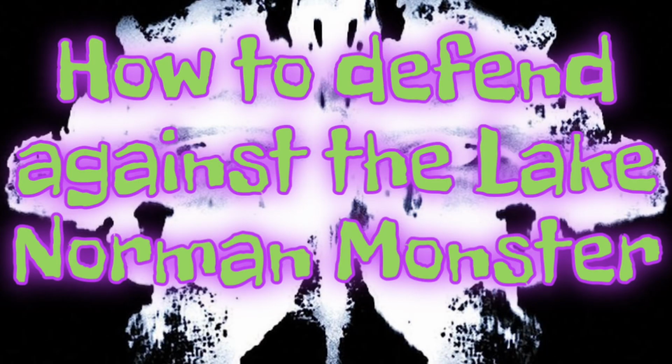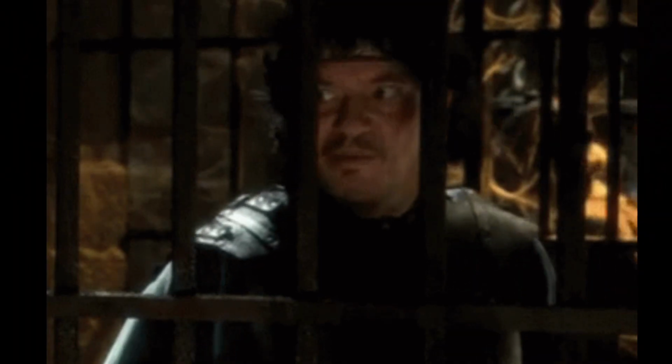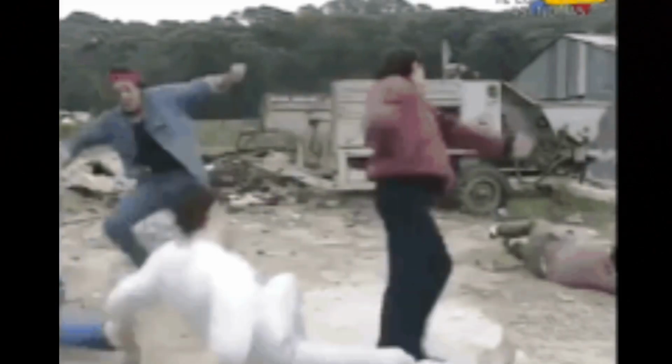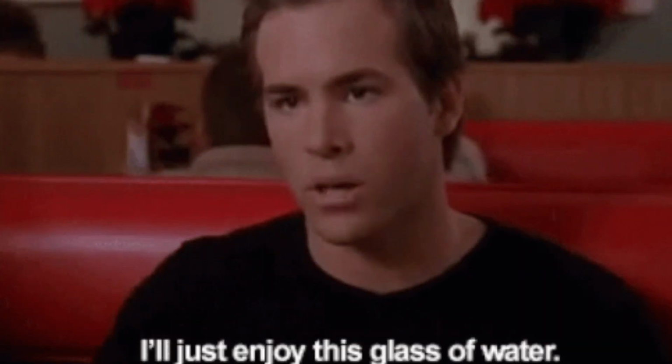How to defend against the Lake Norman Monster? Now, this cryptid creature is strictly a water-based cryptid creature that is confined to the limits of Lake Norman. That being said, realistically, the best way to defend yourself against a possible attack from the Lake Norman Monster is quite simply staying out of the lake.